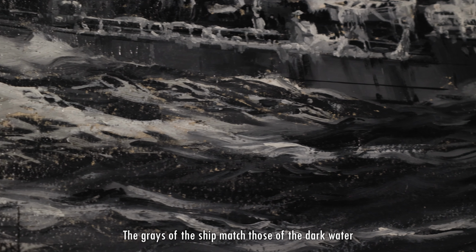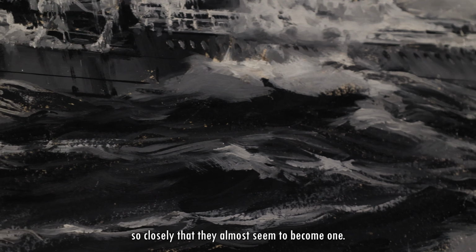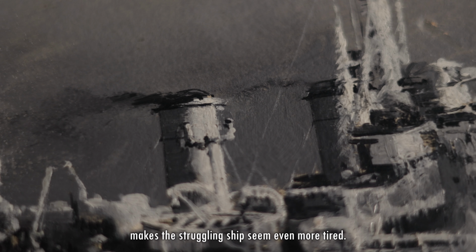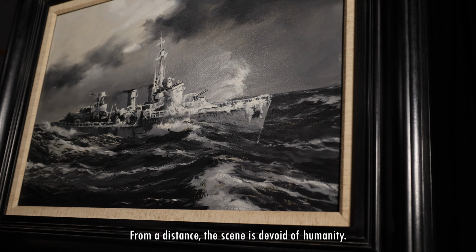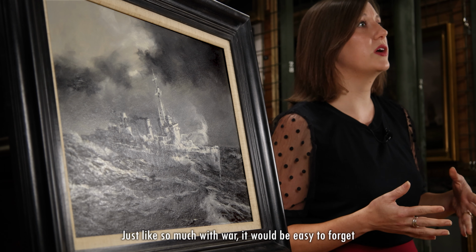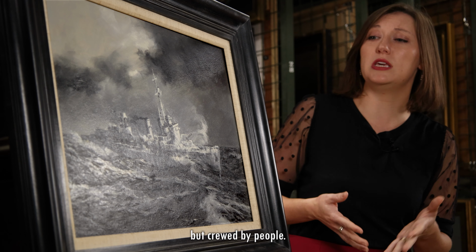The grays of the ship match those of the dark water so closely that they almost seem to become one. The trickle of smoke from the stacks makes the struggling ship seem even more tired. From a distance, the scene is devoid of humanity. Just like so much with war, it would be easy to forget that this ship is not powered on its own, but crewed by people.